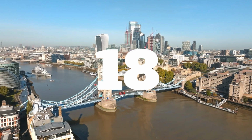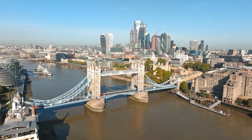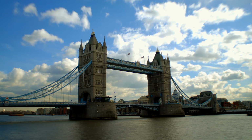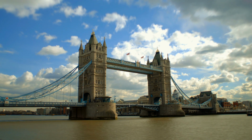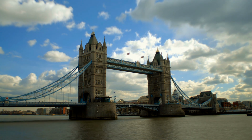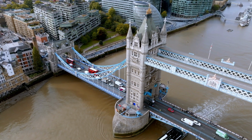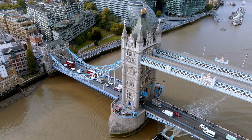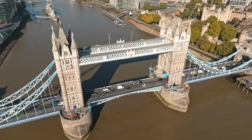Number 18. Tower Bridge. Tower Bridge, a late Victorian masterpiece showing the height of London standing on the international arena, is sometimes mistaken for London Bridge. The bridge, which spans the Thames adjacent to the Tower of London, another famous monument in London, was first built in 1894.